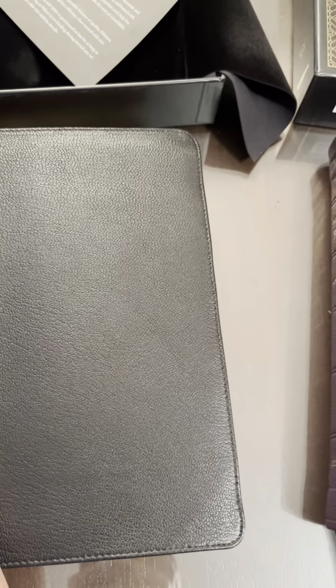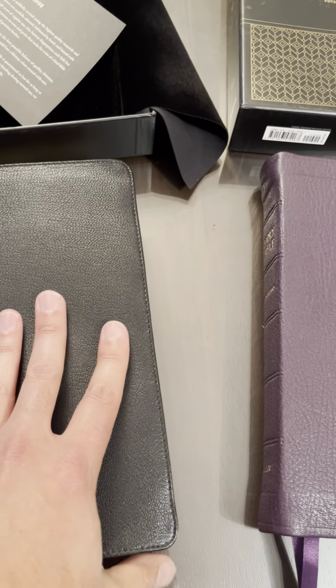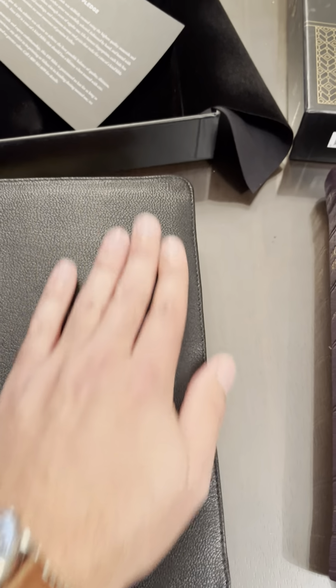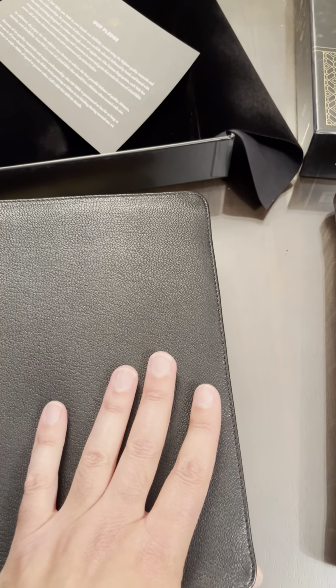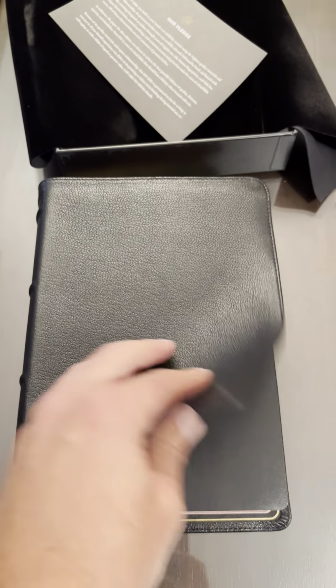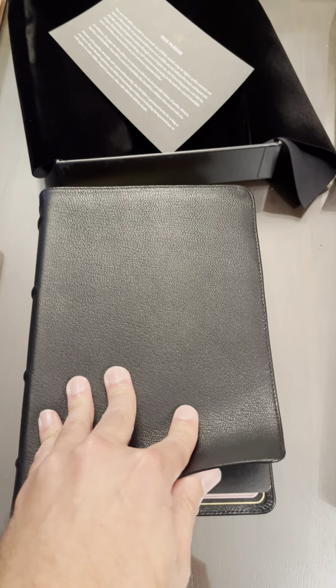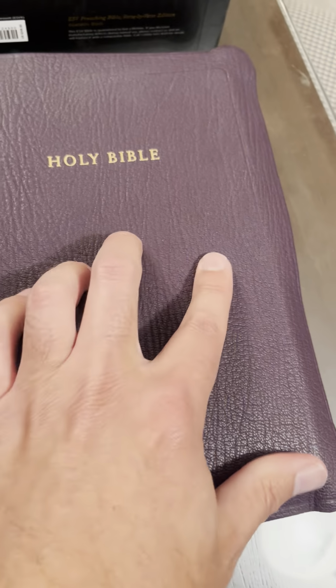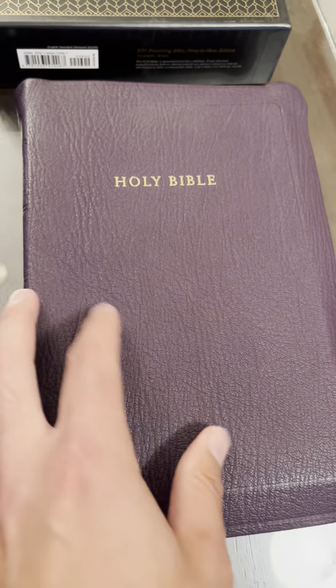And again, if you've ever held their compact Heirloom, it's more of a grainy goatskin, but it's also super flexible and supple like this. And remember, we're talking quality goatskin. I mean, this is smooth, supple, soft. It checks off all the boxes. If you wanted grainier, like Highland goatskin, you can get that here. And it's hard to beat that.